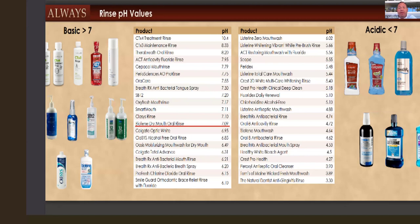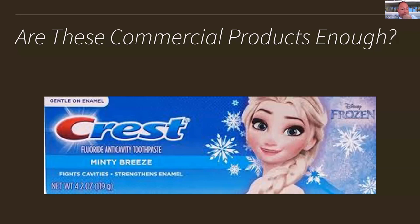But when you start to teeter around the critical pH: Listerine Total Care Mouthwash, 5.4, Crest 3D White, 5.4, Crest Pro Health, 5.1, Fluoridex, 5.1. Now you're getting below the critical pH. These rinses that have fluoride, many of them need to be acidic to promote the uptake of the fluoride. So we need to think differently. Are these products enough? Is regular Crest enough for our regular patient?